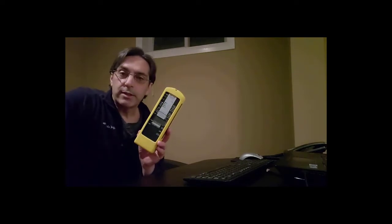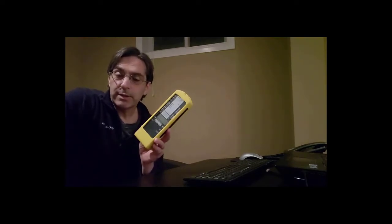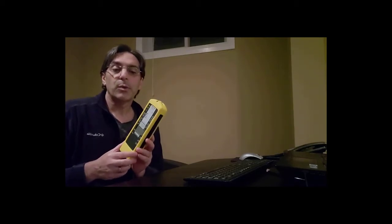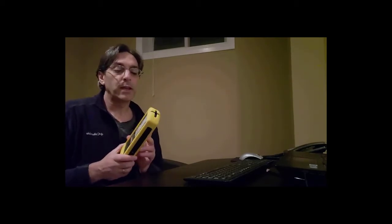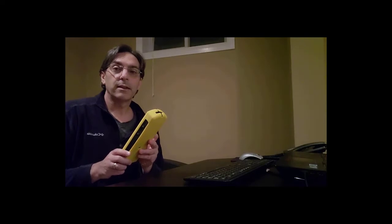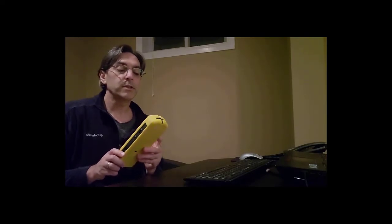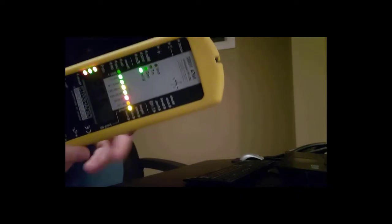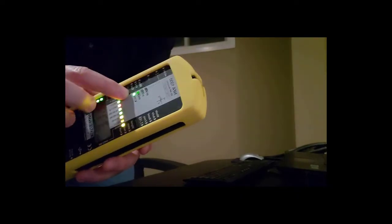Now, there's another element that I want to talk to you about that we will measure with this device here. This measures AC electric fields and magnetic fields. And the measurement I'm going to show you is going to be for AC electric fields. So I'm just going to turn this on, and I'm going to show you this. So the measurement's going to be in volts per meter. Okay, the green light's right there.